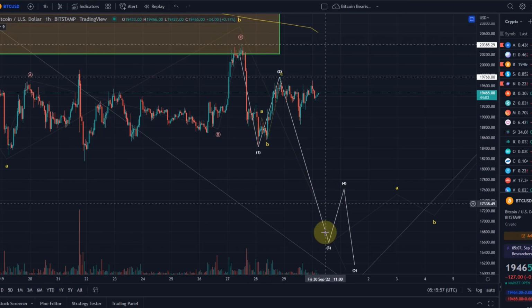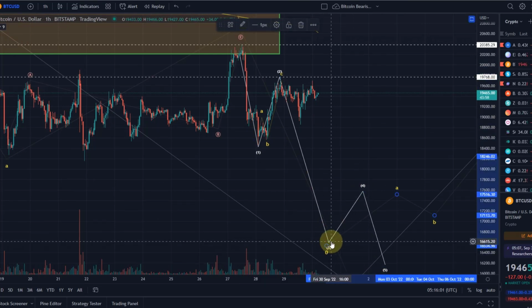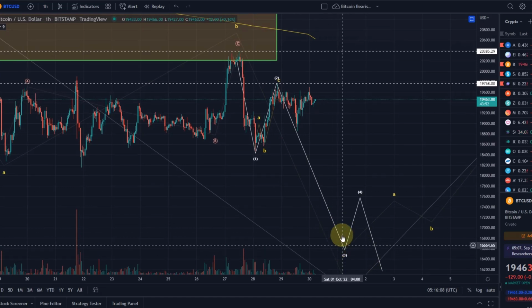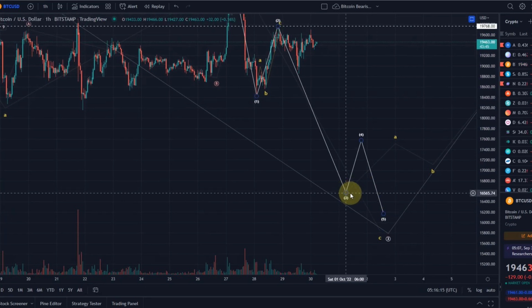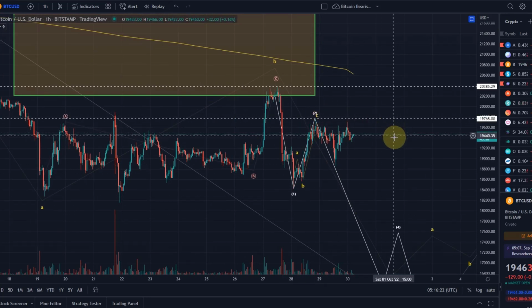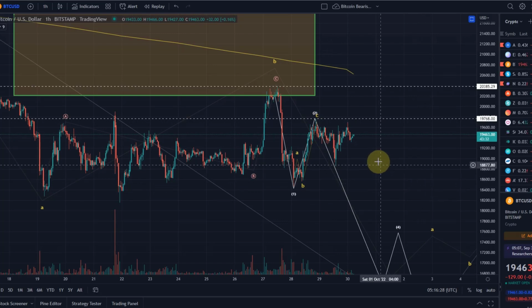Actually, I would need to move it across a little bit again, because it just takes a bit longer here. So like that. And then from here we'd be looking at a wave 4 up and then the wave 5 down to finish off circled wave 3. So yeah, we need to hold the 19,770 level for that to make it work. And that's really where we are.